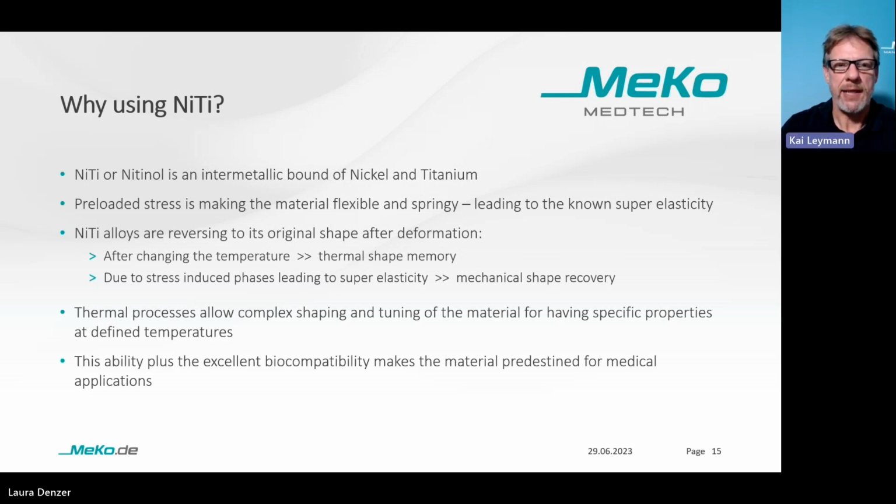And we also need to take care on specific properties of the material. So this is how we assure that the mechanically desired properties are given at a defined temperature. So here with medical, very often this is the body temperature where the part needs to work. So this is what we adjust before by adjusting the AF temperature. So this ability plus the excellent biocompatibility makes the material simply perfect for many medical applications, as there's also no alternative of a material that can do the same.